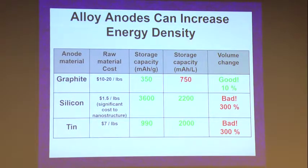In particular, in the world of high-capacity anodes, graphite is what everybody uses, but silicon and tin are being widely explored because their capacities are way higher than graphite. So silicon is better than tin on a mass normalized basis, but on a volume normalized basis, which is what really matters, silicon and tin are exactly the same. We're going to use tin because it is much easier for us to dealloy.